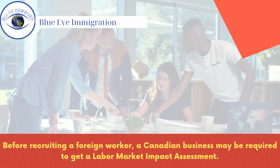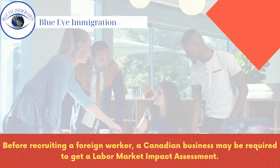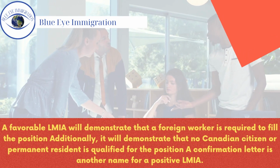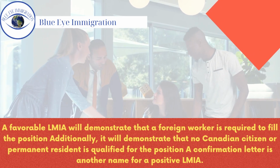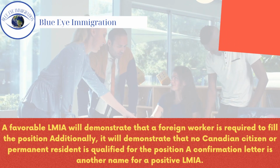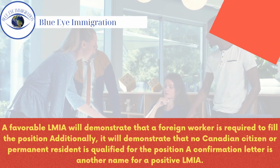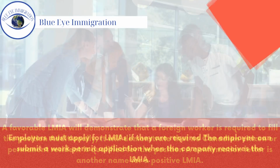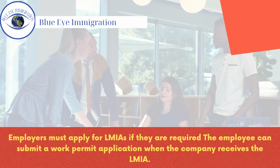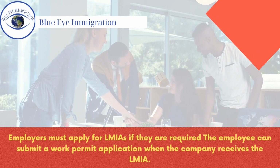Before recruiting a foreign worker, a Canadian business may be required to get a Labour Market Impact Assessment. A favourable LMIA will demonstrate that a foreign worker is required to fill the position. Additionally, it will demonstrate that no Canadian citizen or permanent resident is qualified for the position. A confirmation letter is another name for a positive LMIA. Employers must apply for LMIAs if they are required. The employee can submit a work permit application when the company receives the LMIA.